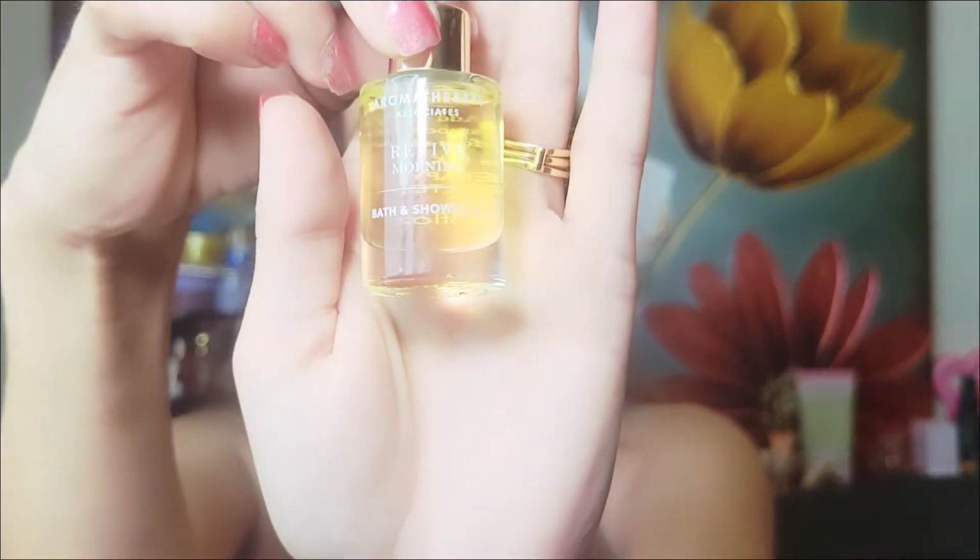Then next thing is by Aromatherapy Associates, and this is the Revive Morning Bath and Shower Oil. Now this smells absolutely divine. Like I could just sit, I wish I had incense like this. It's really herbally. I don't know, I like aromatherapy, so.